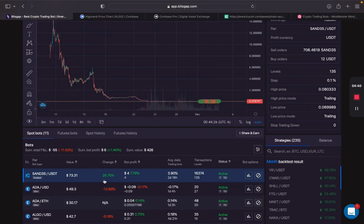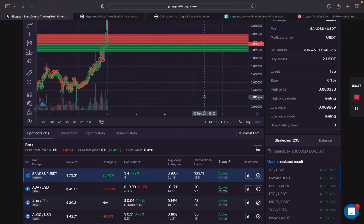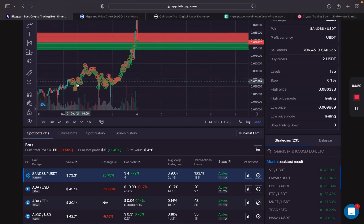Again, it's made a 20% change in price, and look at that. These are all the buy transactions that the robot has made so far, out of the 16,000 transactions it's made for me in 2 days. This is a 2-day profit, 7% in 2 days. Again, remember, I only got $70.